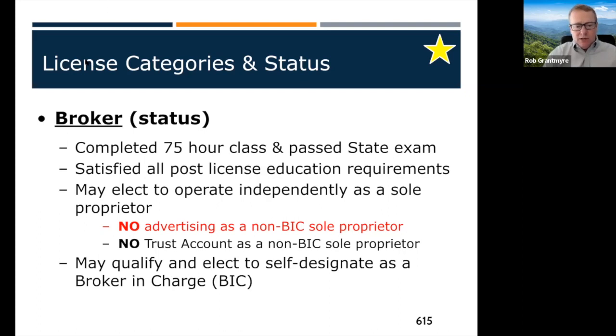I always tell people you can advertise in one of two capacities: either advertise as an affiliate of a firm. You can be an affiliate of a firm your whole career. Hopefully you will. Hopefully you'll join Better Homes and Garden, Paracle Realty, or another similar great firm and stay there forever. Or if you want to advertise as a sole proprietor, you need to elevate yourself to a broker in charge.